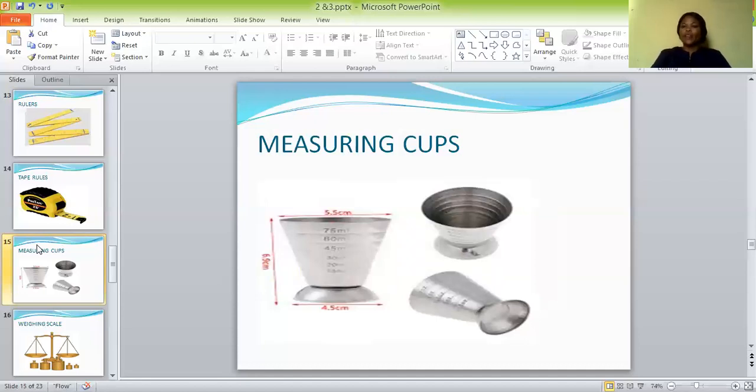Measuring cup. We can use cup to measure anything. Like I said earlier, we use it to measure our food, our rice, our beans, even our gari. If mommy goes to the market, she says she wants to buy maybe rice or anything measurable, they will use these cups to measure for her. And if she doesn't want in cups, she can buy those things in bags. It is also a way of measure. It has been measured before it was packed in that same bag. So this is a measuring cup, which is used for measurements.